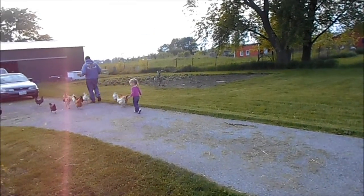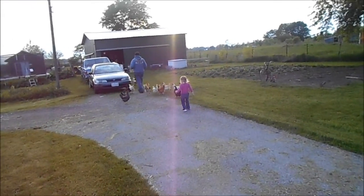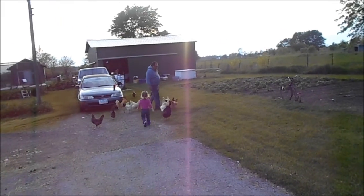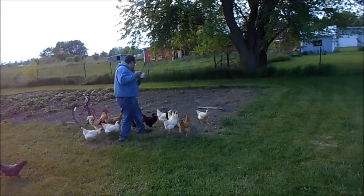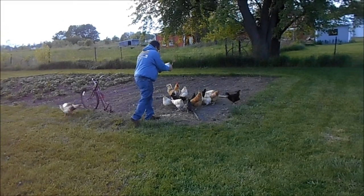Okay, I just got to show you. This is so funny. Look at all them chickens following Michael. When we bring our leftovers out, all of our food scraps, they know. They follow him. And they're just everywhere. It's so funny. They just go crazy.